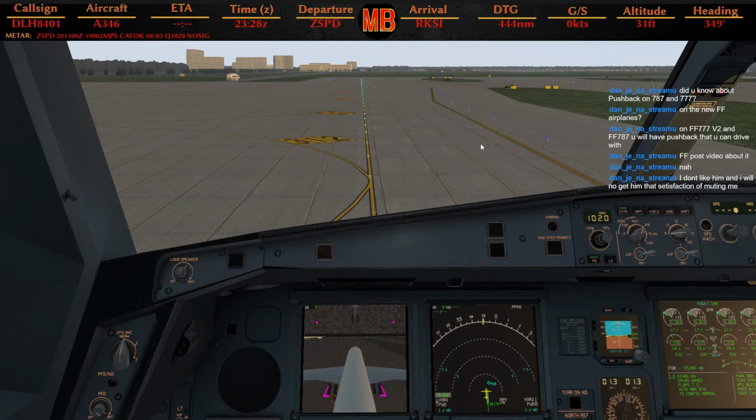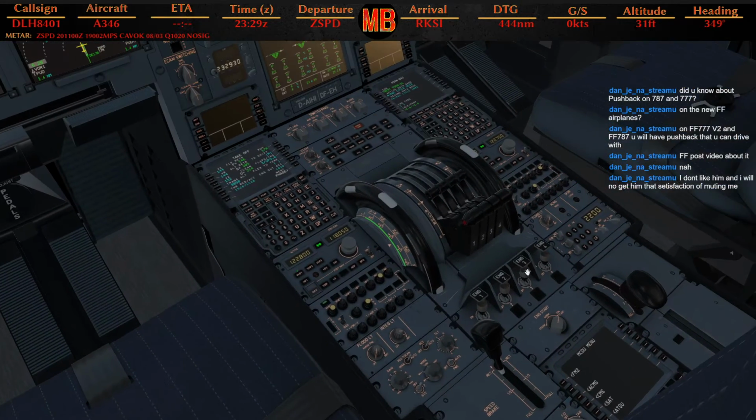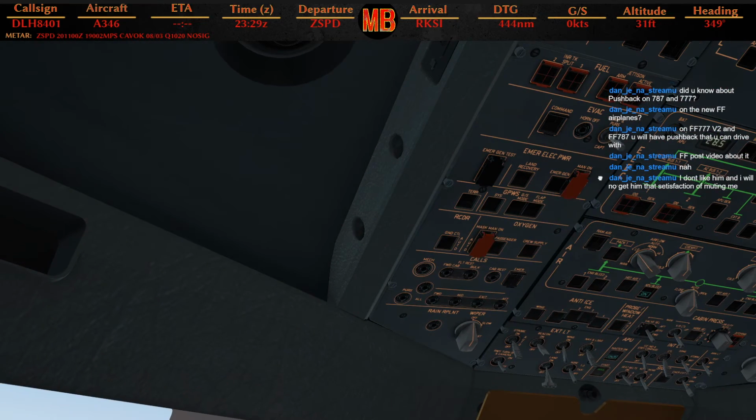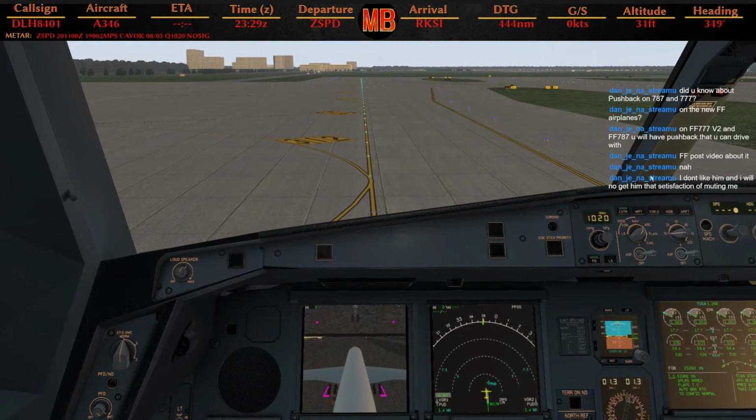All right. So, Shanghai Pudong traffic, Lufthansa 8401 heavy, taxi to runway. Just forgot. Pudong traffic, Lufthansa 8401 heavy, taxi to runway 17 right via link 15, holding short Papa 6. All right, I don't think there's anything else we need to do. We are at the Unicom, so that's good.